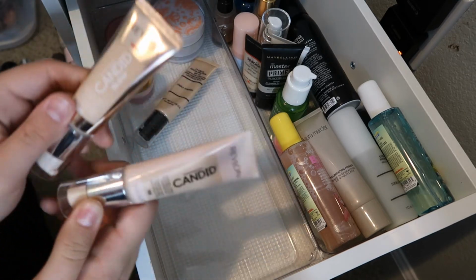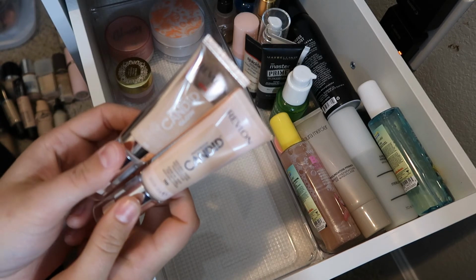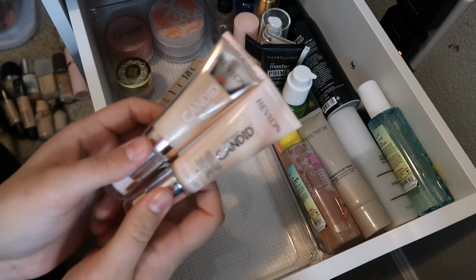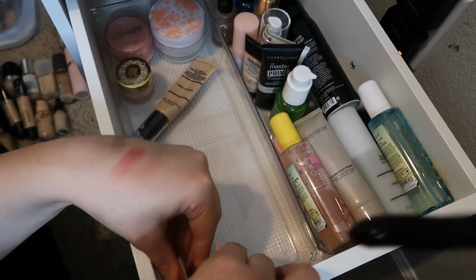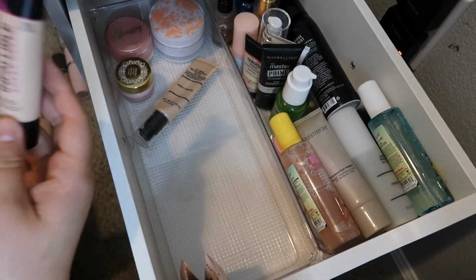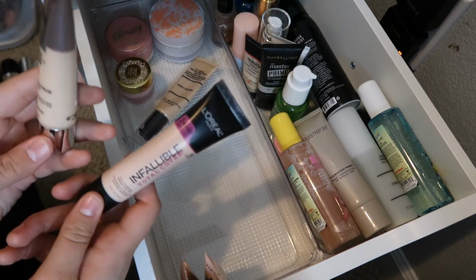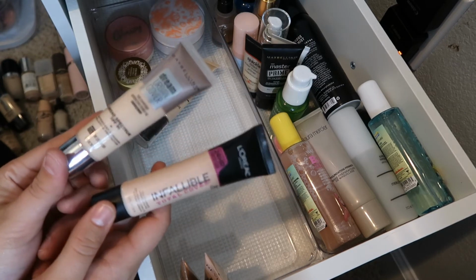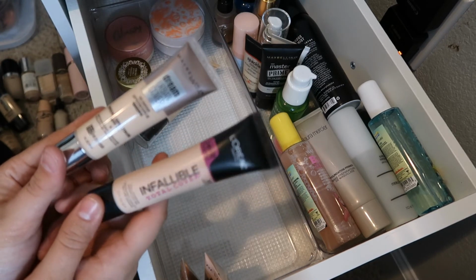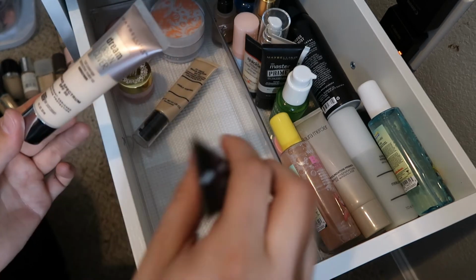These are the Revlon Candid foundations. They're both in the shade 110 Porcelain. I'm gonna keep both of these. I like them. Truthfully, I don't notice a huge difference between them. I really don't, but I'm gonna keep both of them. I have the L'Oreal Infallible Total Cover in the shade Classic Ivory, and I also have the Maybelline Dream Urban Cover in the shade Fair Porcelain. I like the L'Oreal one. I don't care for the Maybelline one, so I'm going to keep L'Oreal and pass along Maybelline.